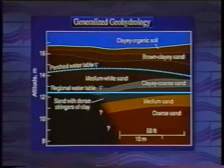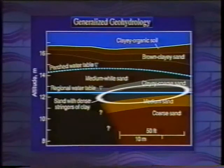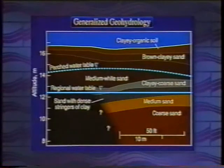So the buried tank would have been about right here, 2 meters below land surface. And then there's a perched water table, which also complicates the hydrologic system. This is the semi-confining layer here, which is sand with some dense stringers of clay. And this is the regional water table here.